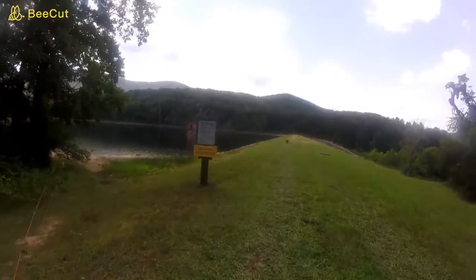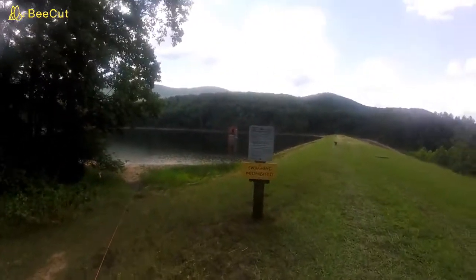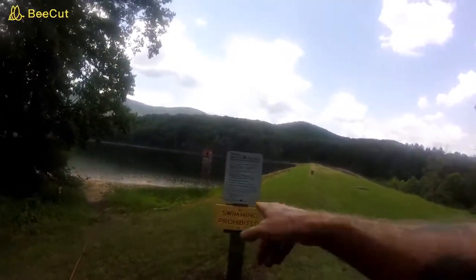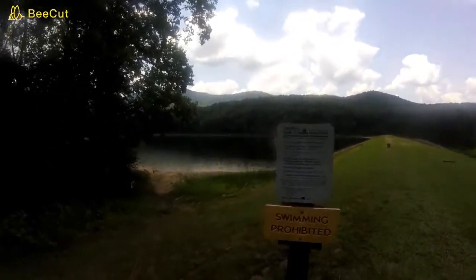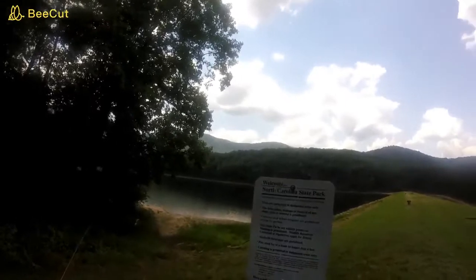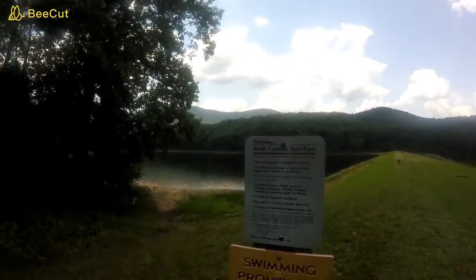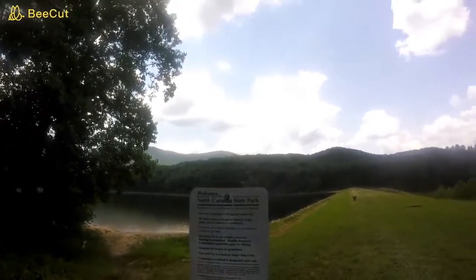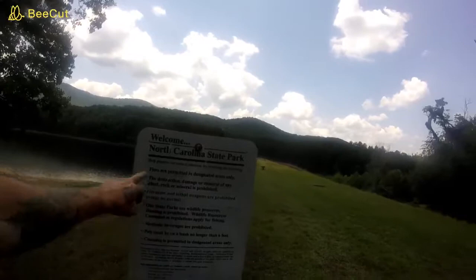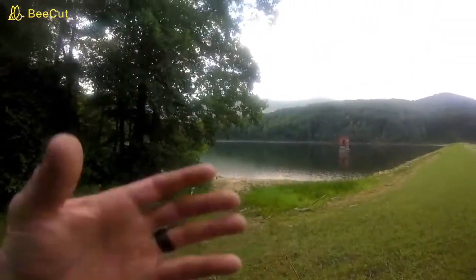Guys, we've reached the top. This is the lake. No swimming. Welcome to the North Carolina State Park. Firearms are permitted in designated areas only. Destruction, damage, or removal of any plant, rock, or mineral is prohibited. It's just a list of rules, which I'm kind of glad they had.